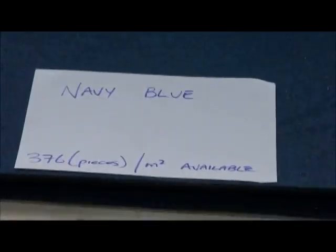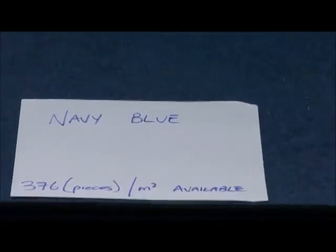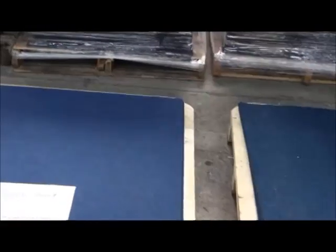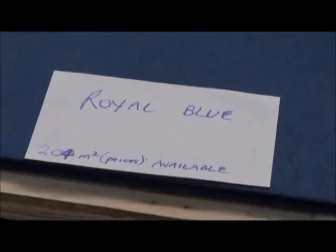Moving on to the next tile, which we've called Navy Blue. These are all different shades, variations on a theme. Again, with the black fleck, there is 376 square meters available of this navy blue at $13 per square meter, including GST. At Carpet Tiles One, all our prices are inclusive of the GST, not plus GST. You will save a minimum of 60% on retail prices when you visit our store.